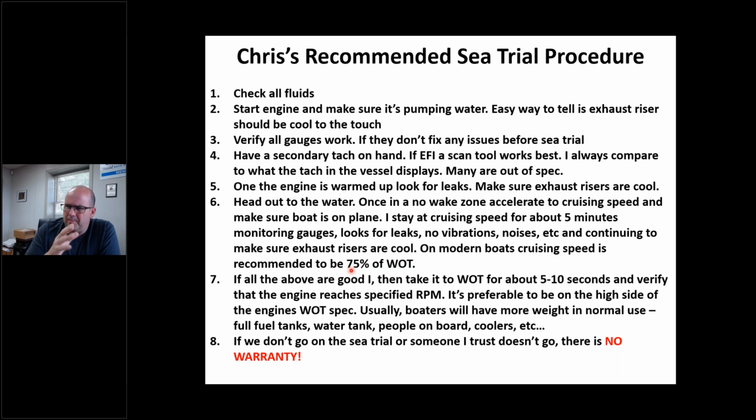I'm usually there for about 5 to 10 minutes, depending on what's going on, depending on lake conditions, and depending on what I see, okay? But this is what I'm looking at. I'm always looking at the gauges. I'm checking for vibrations, make sure this thing's aligned correctly. Noises, obviously. I'm always making sure those risers are cool. Just kind of bebop around, listen to the engine. How's it sound? If everything's good there, I tell them to go ahead and accelerate to wide open throttle.